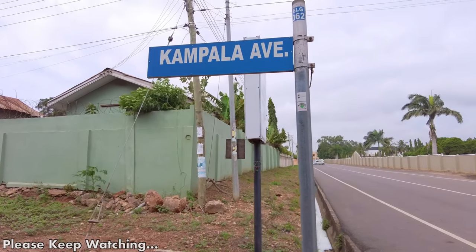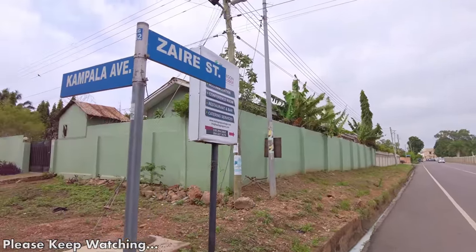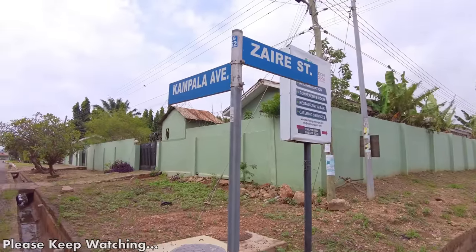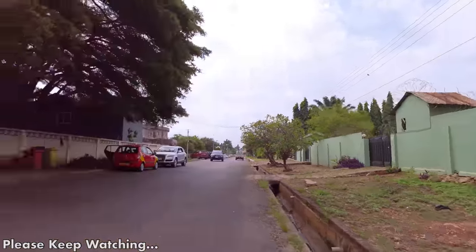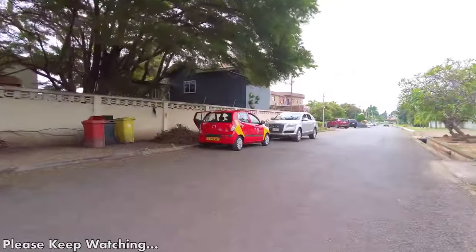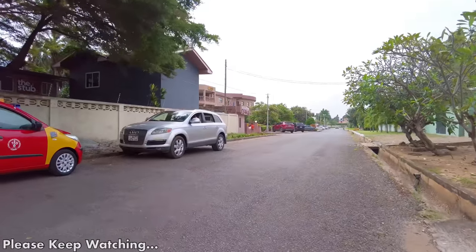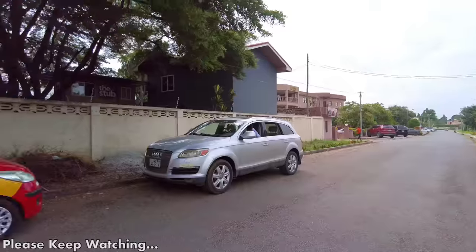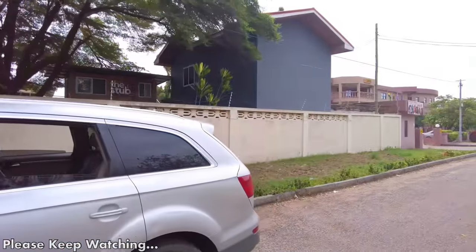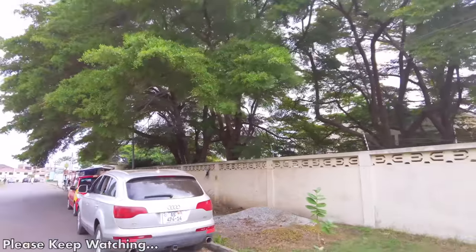We are still on the Kampala Avenue. The road ahead is Zaire Street. Let's keep on the Kampala Avenue for some time. Very, very nice places. The house is filled with trees, nice trees.